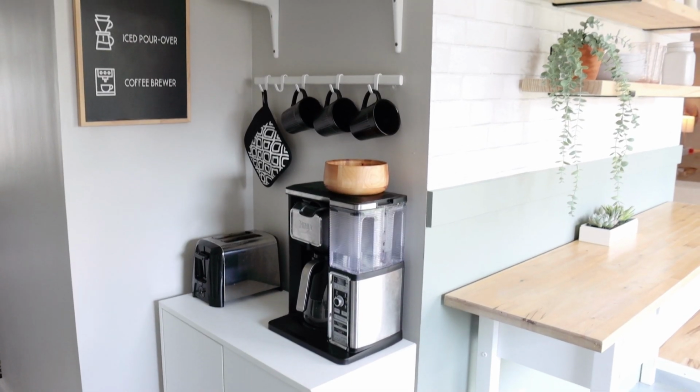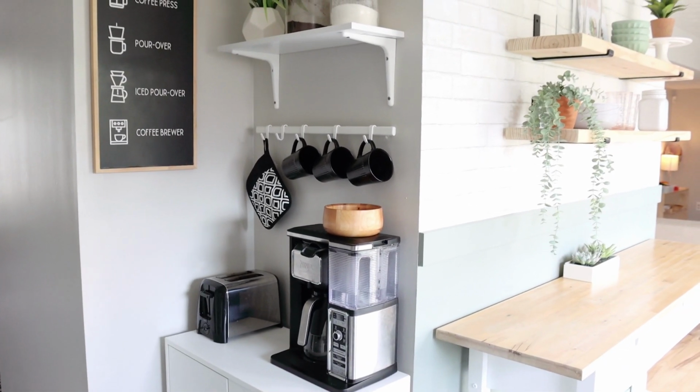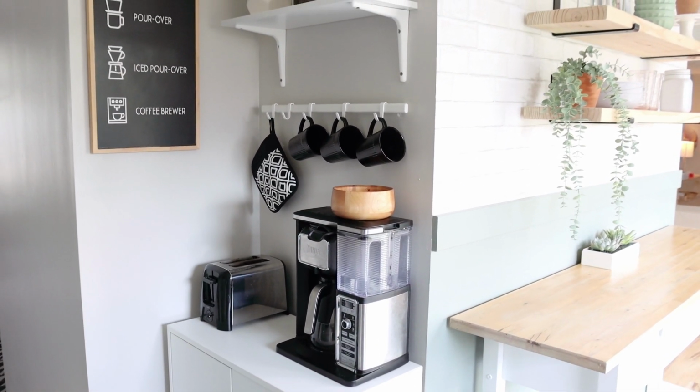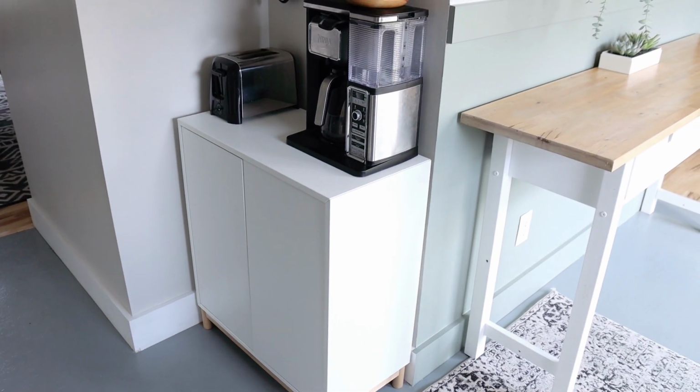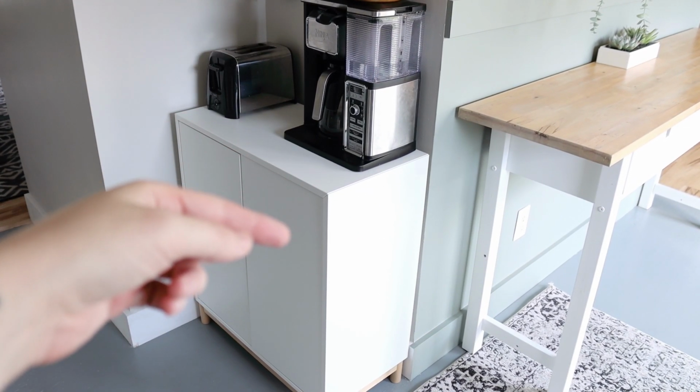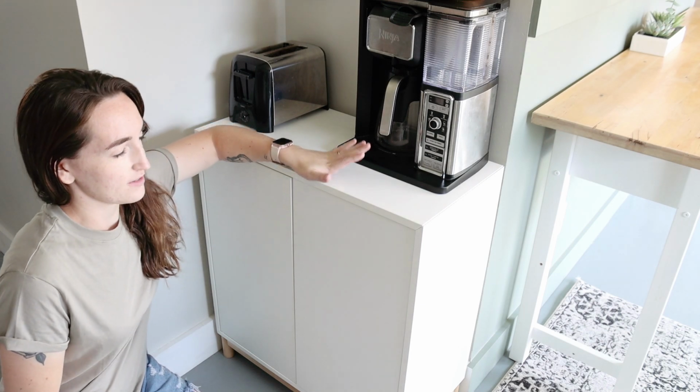This over here is our little coffee nook. I wanted to make use of this corner, and I kind of wanted to get the coffee maker off of the counter so that we had more counter space. It took a long time to find something that would fit here specifically just because of the weird measurement of this wall. So I actually don't drink coffee, so this is all foreign to me.